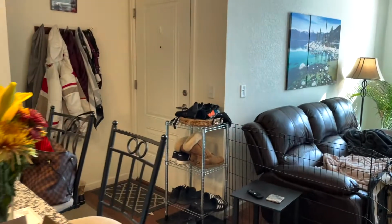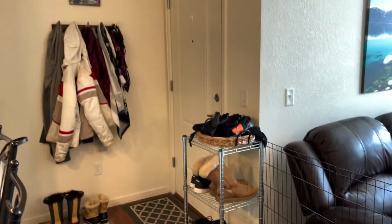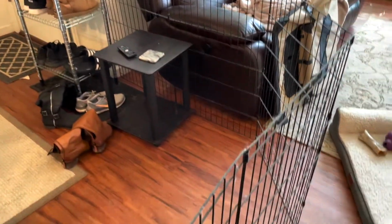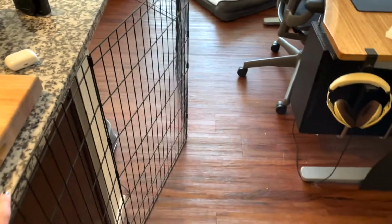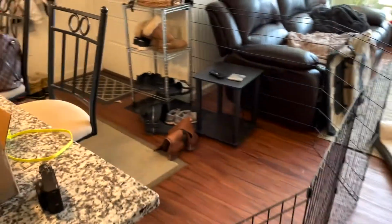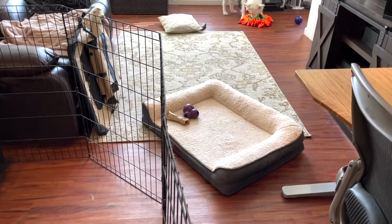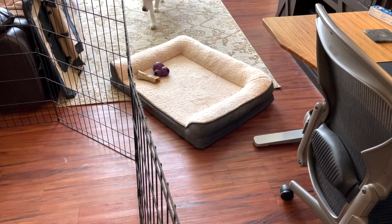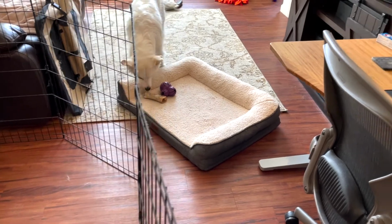This is my front door right over here. Again, excuse the mess, it is snowy outside. Got all the gear. So I have this set back and away from the door. This area is secure. She can't enter this little entrance or entryway right here at all. And I've got her dog bed set up right there. She's investigating the snuffle mat. I've got her dog bed set up right there with a bone and some puzzle toy activity to work on that she has already worked on.